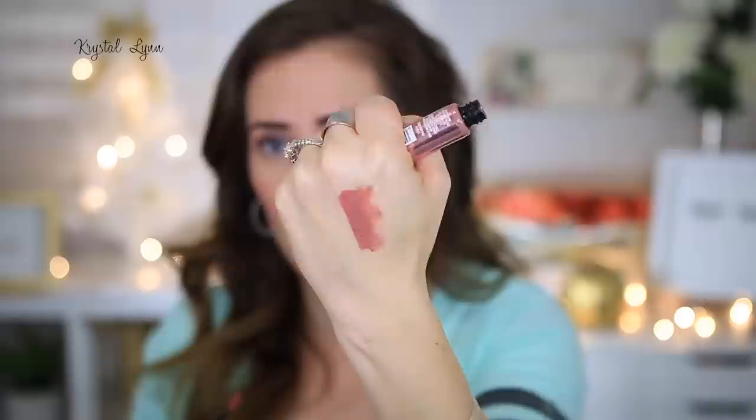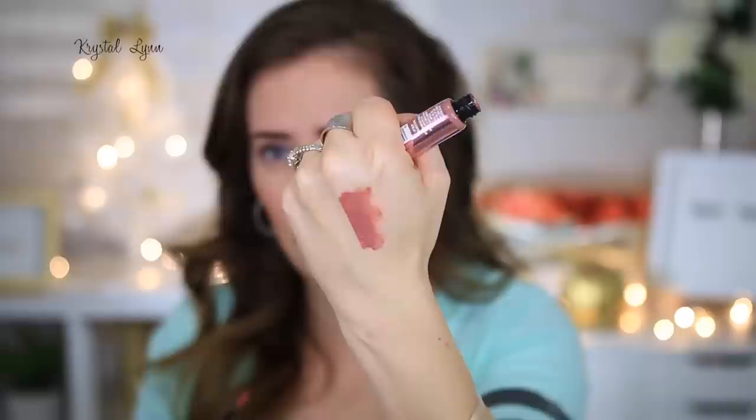I think I've worn this in several previous videos, but it doesn't have a scent. I just really like it. It's nice and glossy, and it just has a nice metallic sheen, so it makes your lips look really plump, which is what I like.